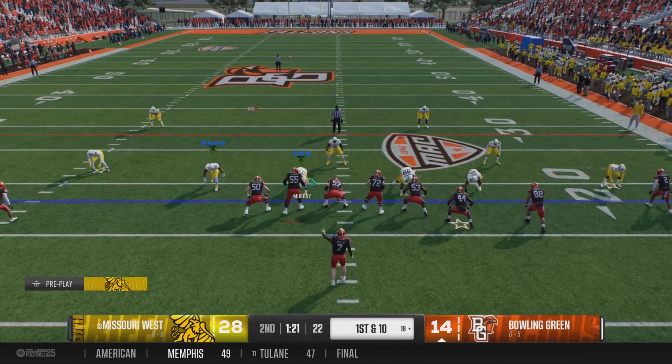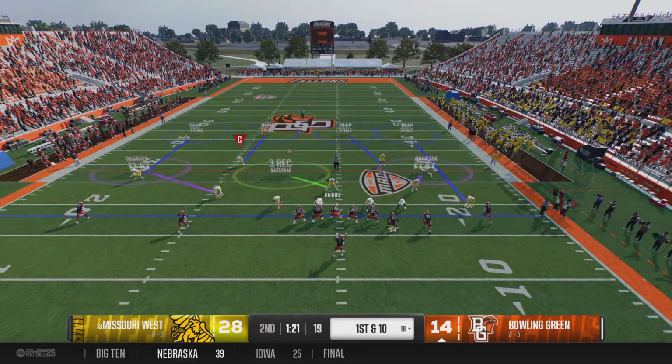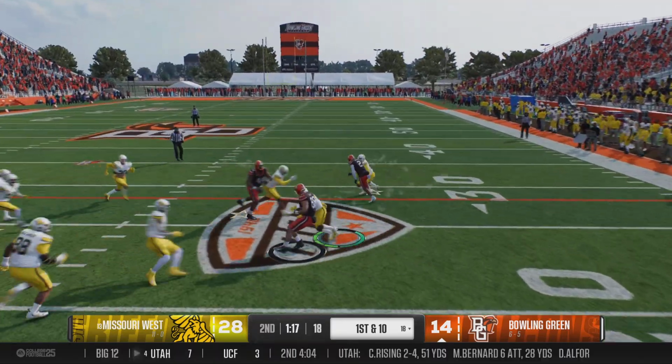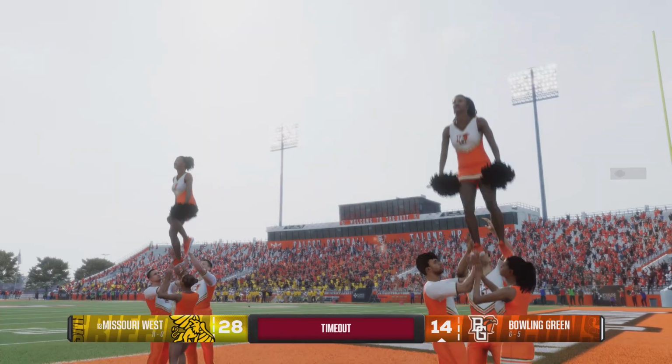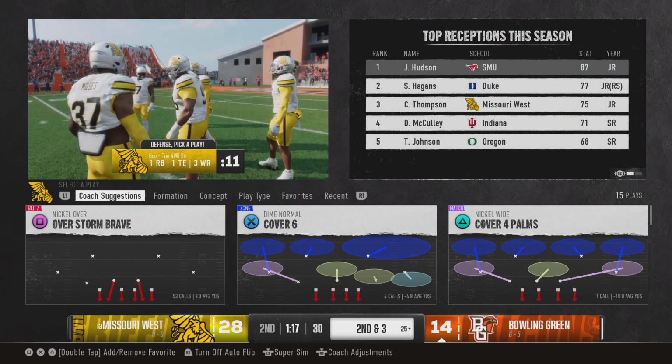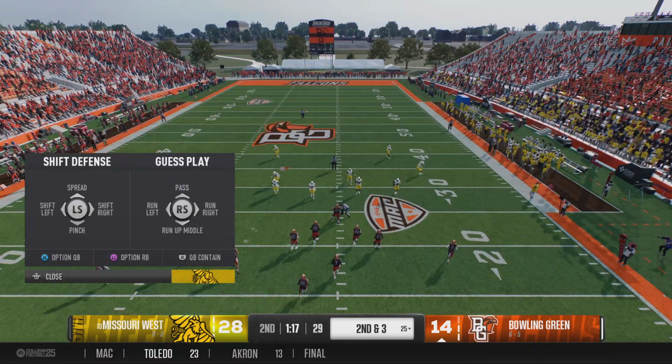Bowling Green has it back. The Falcon offense will go to work. Getting late here in the 1st half, they'll have a chance to make this a 1-possession game. And the offensive play caller here has to really be dialed in. It's important down 2 possessions, Dave, that they're able to score some points. So you got to call your best stuff in this 2-minute situation.